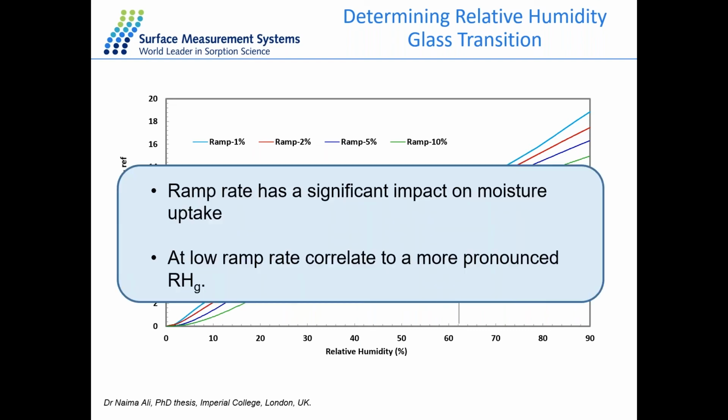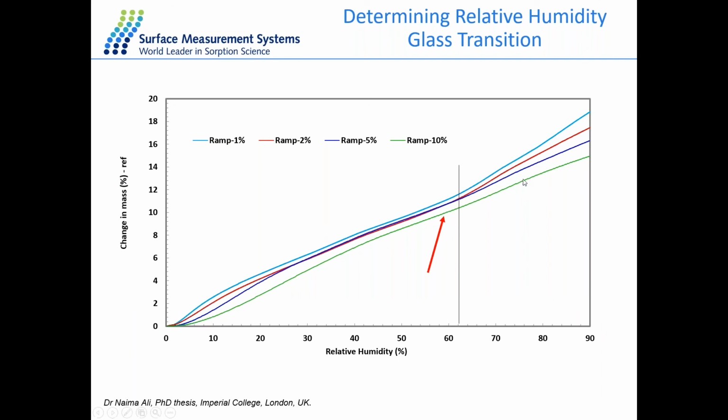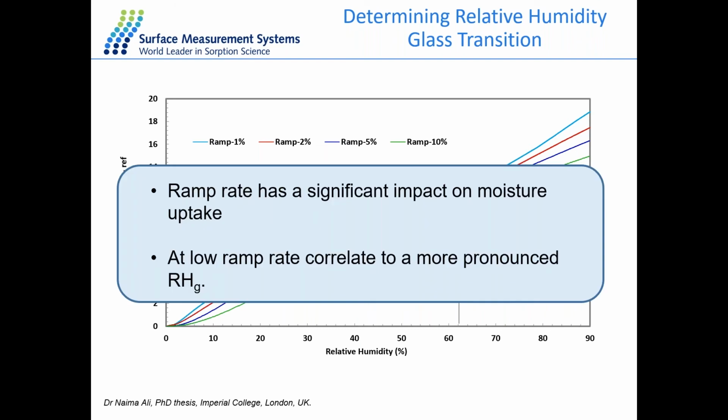So obviously the ramp rate has a significant factor in the moisture uptake, but the point of glass transition is also much more evident when we are looking at conditions in which the ramp rate is much slower. Just to highlight the point, we're talking about a glass transition point which happened around 65% relative humidity, fairly constant depending on the ramp rate, but more or less this is the glass transition point at 25 degrees C.